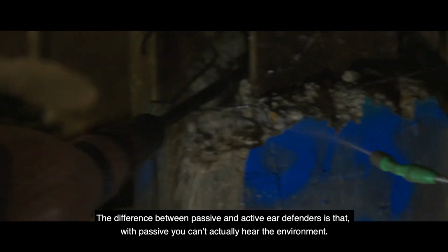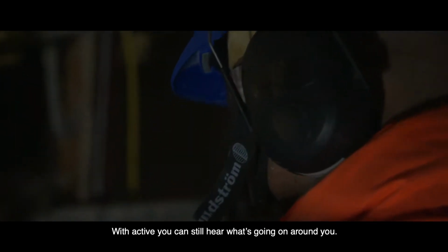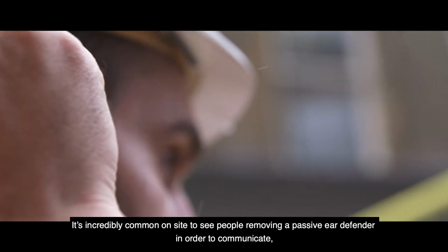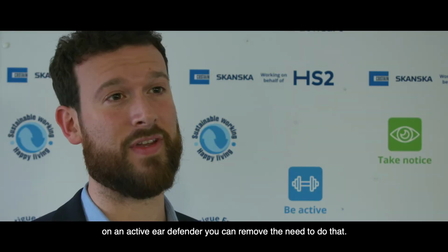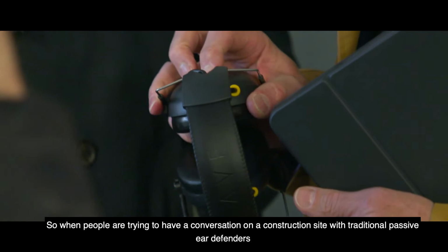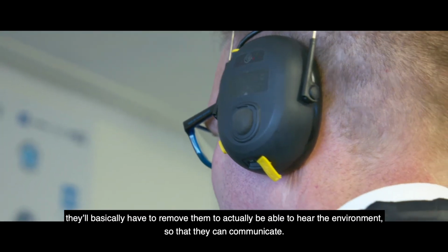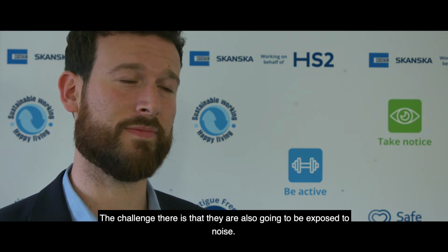The difference between passive and active ear defenders is that with passive, you can't actually hear the environment. With active, you can still hear what's going on around you. It's incredibly common on site to see people removing a passive ear defender in order to communicate. So as soon as you have something like hear-through technology on an active ear defender, you can remove the need to do that. So when people are trying to have a conversation on a construction site with traditional passive ear defenders, they'll basically have to remove them to actually be able to hear the environment so that they can communicate. The challenge there is that they're also going to be exposed to noise.